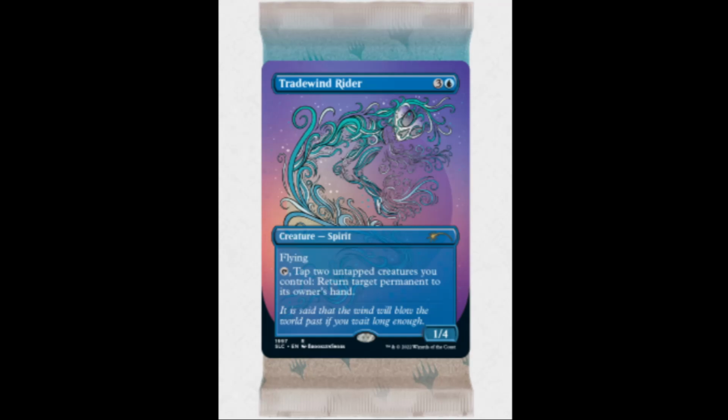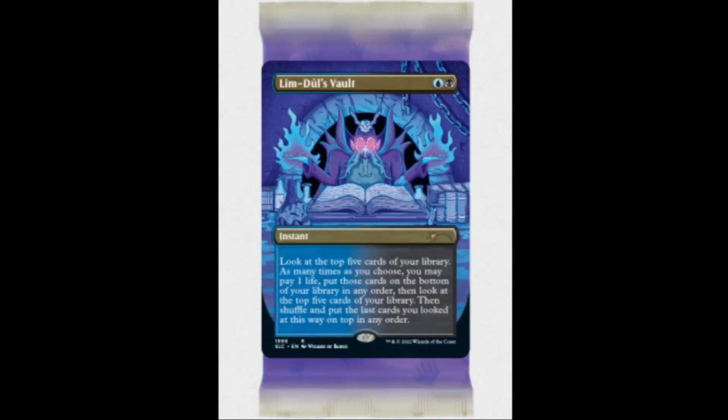Moving on. Next, we have Limdul's Vault. Boy, this takes me back to Ice Age. Black and blue. Look at the top 5 cards of your library. As many times as you choose, pay 1 life. Put those cards on the bottom of your library in any order. Then look at the next top 5 cards. Look, then shuffle and put the last cards you looked at this way on the top in any order. So much text. So confusing. I do like the fact that it looks like Rick and Morty because this is exactly how this card plays. Matter of fact, most cards from Ice Age played like Rick and Morty.